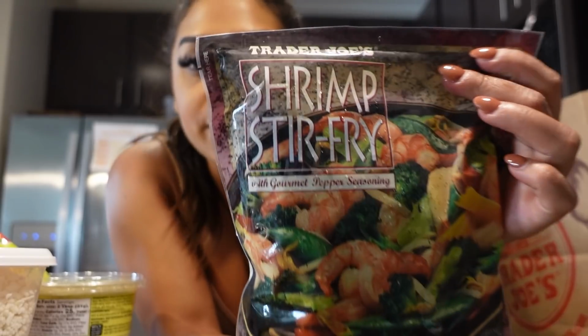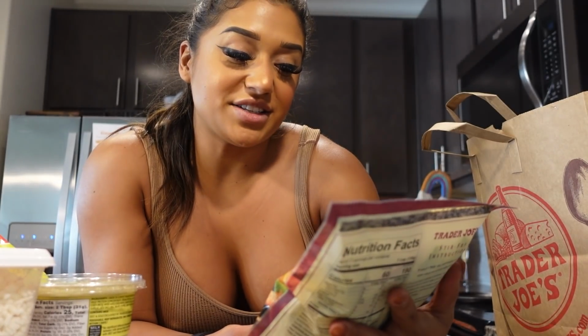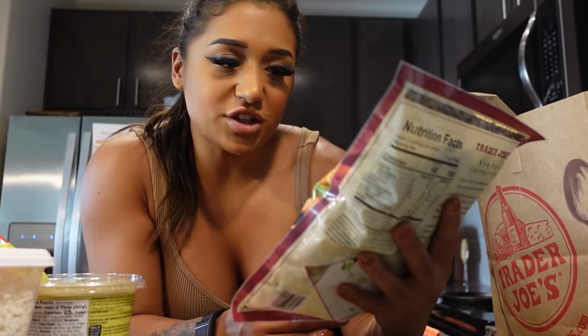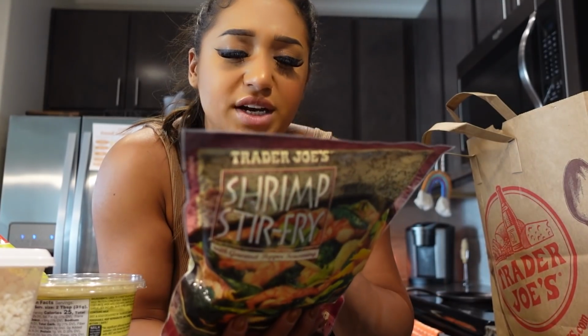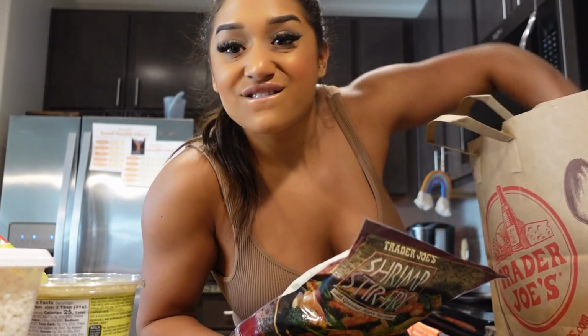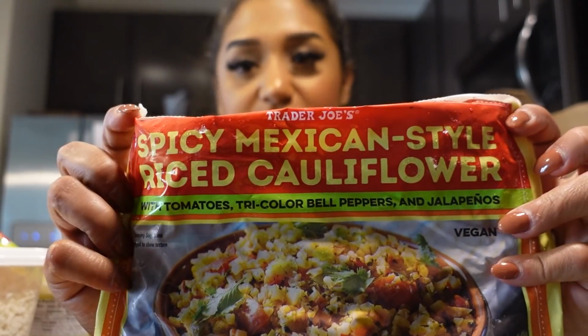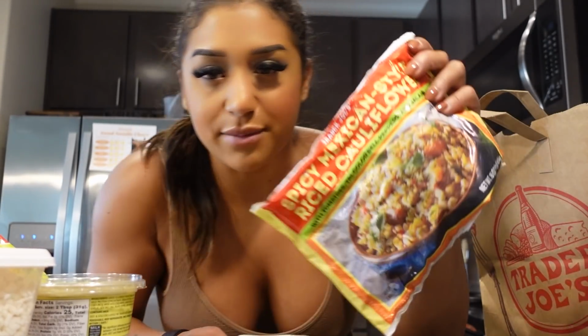Next, I got the shrimp stir fry, which I'm really excited about because this is just so simple. Tons of vegetables, high protein. You can mix it with regular rice. If you need more carbs, you can mix it with, I missed it. Not that. Not that. You can mix it with cauliflower rice. I'm not sure how good a stir fry would taste with Mexican rice, but I'm sure it would taste really good, so I'm sure it's fine.